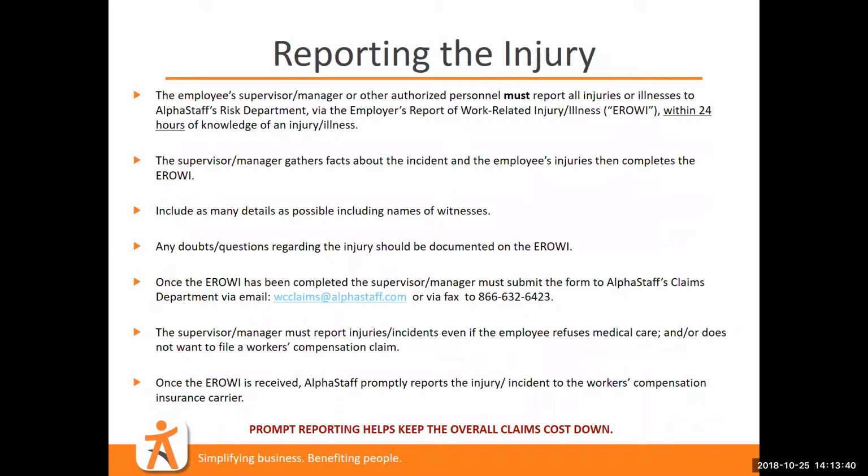Email it to wcclaims@alphastaff.com. We do have a fax number for people that must use it. It's just a little bit of a delay because it goes through a paperless system before we get it. But we do check the fax every hour, so we will get it, but the WC Claims email is preferred.